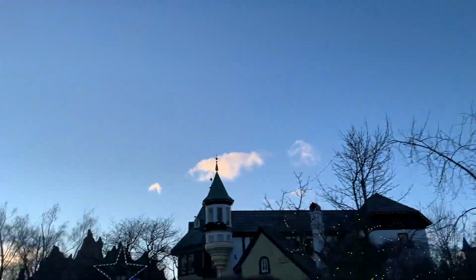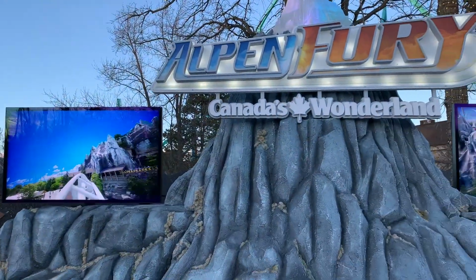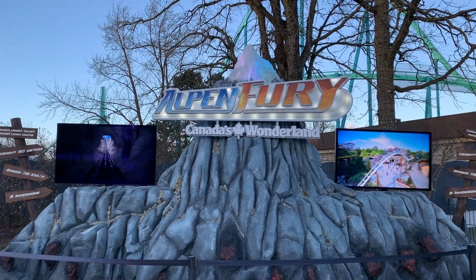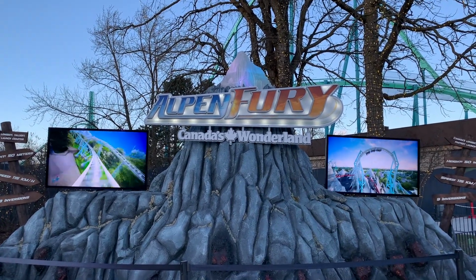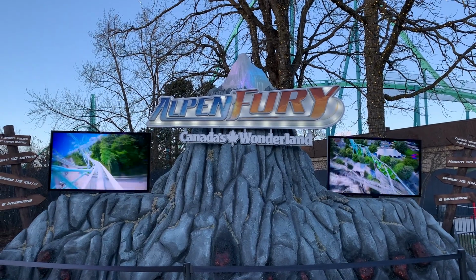It's actually gonna be all the way over there, where Wonder Mountain is, and I'm gonna show you guys the latest updates on the AlpenFury construction, along with the latest updates on the other rides going through renovations like Wild Beast and Mindbuster.